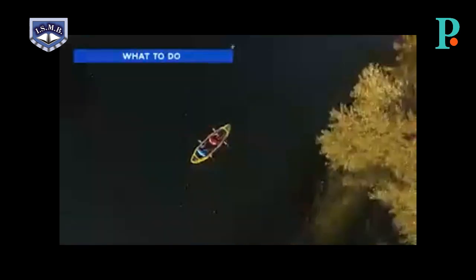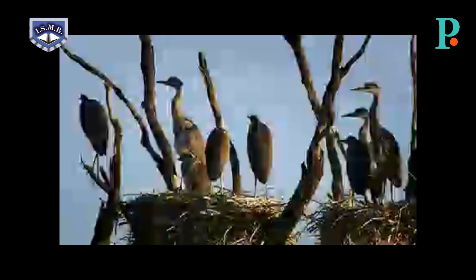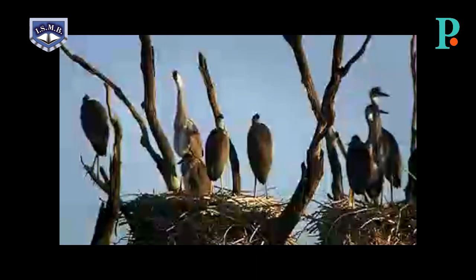What to do? Have you ever tried kayaking? It's just one activity you can do at the Danube Delta Biosphere Reserve. You can also go on a boat trip to explore, or go on a forest hike. Fishing is another popular activity in the lakes and rivers of the Danube Delta, and with 312 species of birds, this reserve is a paradise for birdwatchers.